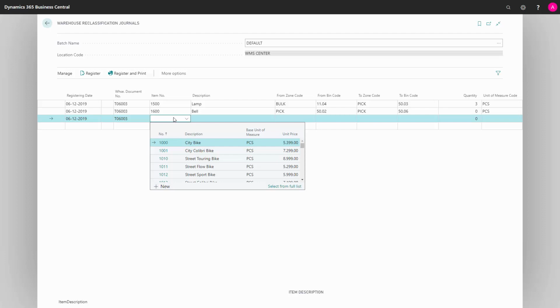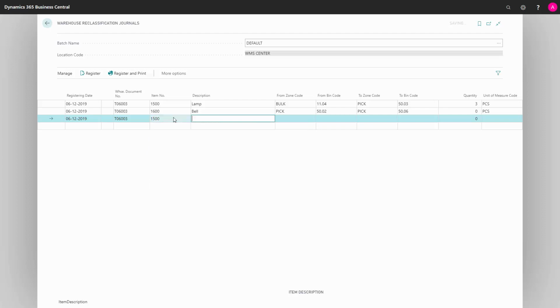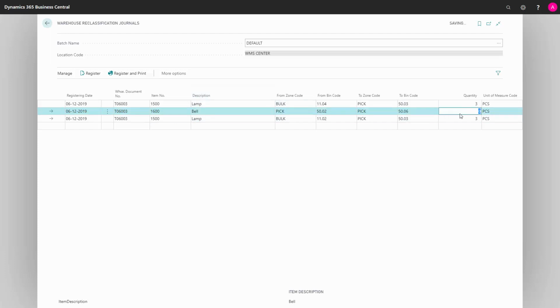So if somebody placed an item wrong and I would like to post it in the system to be correct, I could just enter the item number like this, the bin code where the item is placed right now or misplaced, and the bin code that I want to move it to. It could also be a manual movement I'm actually doing and I want to reclassify it. I could do like this, from bin code to bin code, and whatever quantity out here.